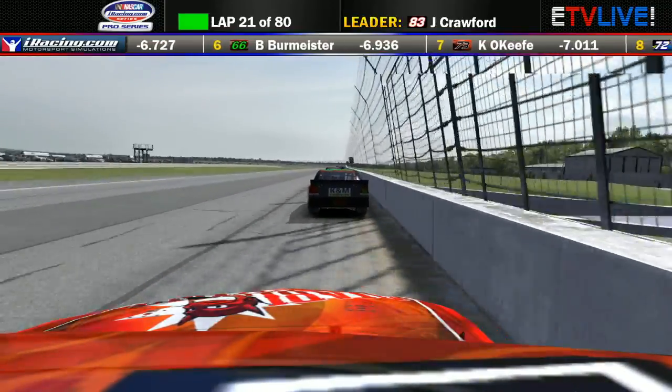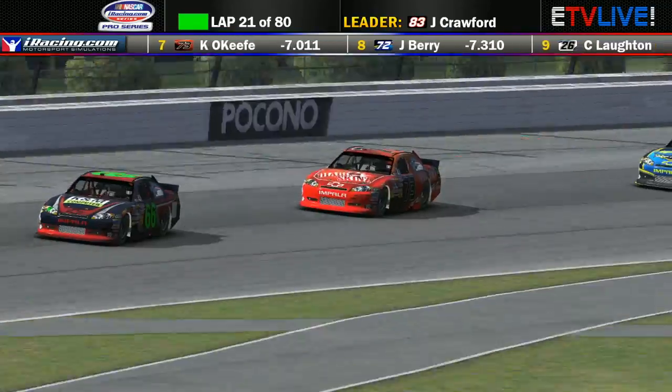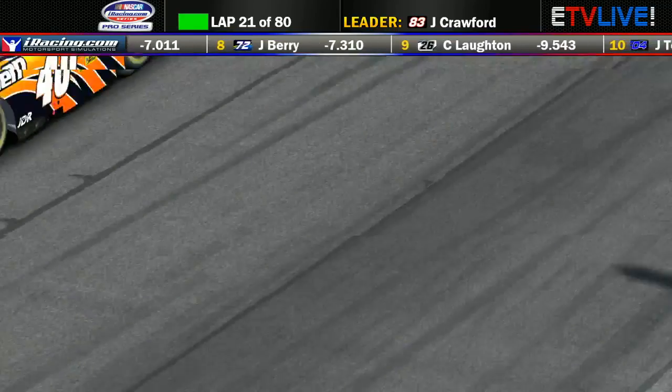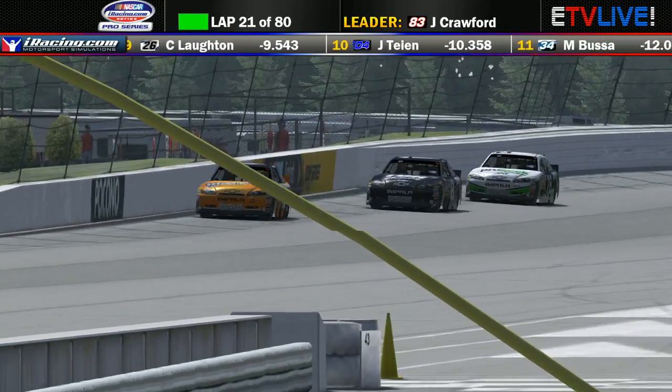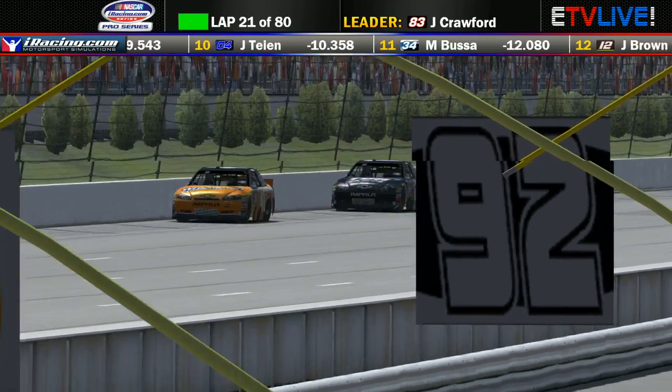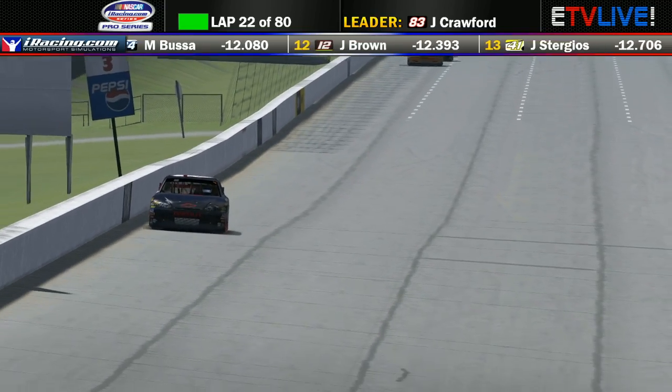Just looking up in front of these drivers here, Josh Lawton and the 8 of Dustin Montgomery and the 78 of Danny Hansen still single file, and they are single file over 4 seconds behind Jarrett Crawford, who is currently putting these laps in the books as we have 21 completed right here for the 83.